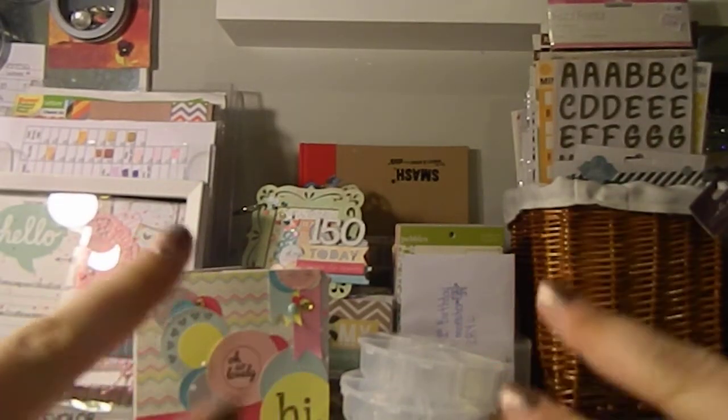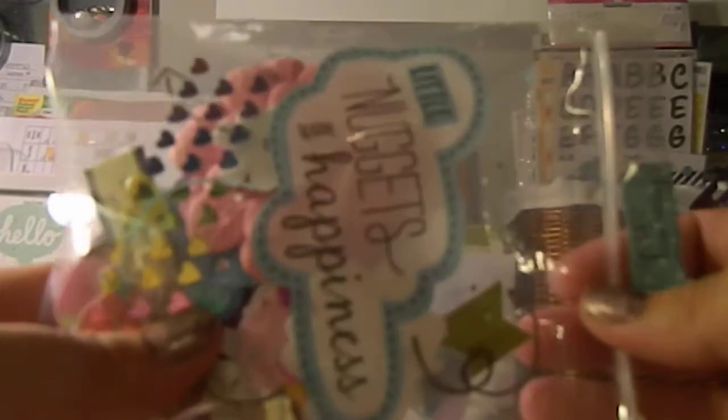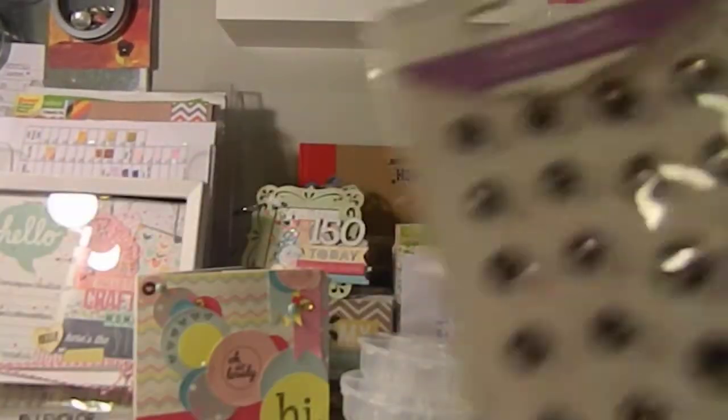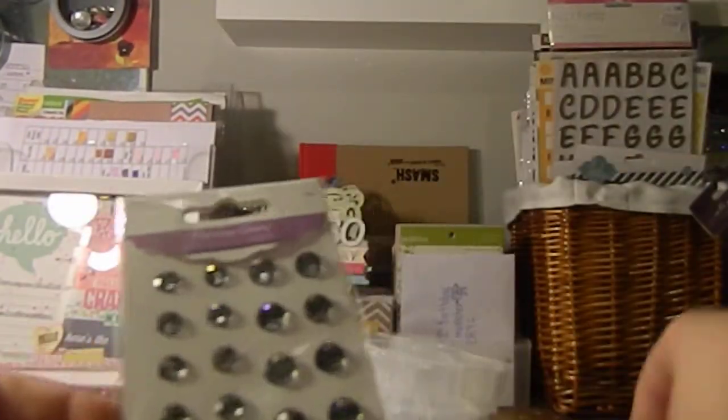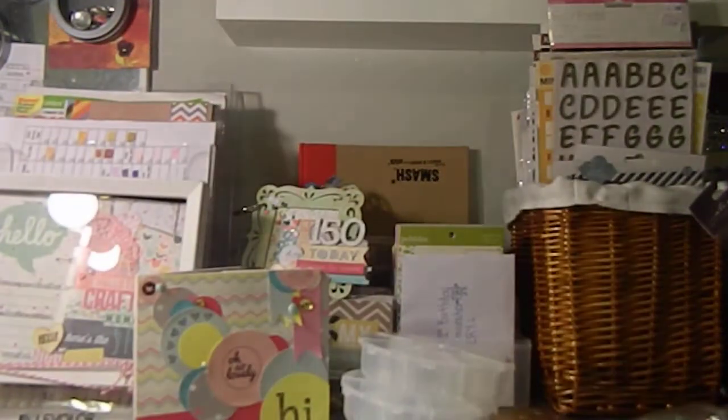Hey guys, I'm on part two. I'm so sorry, I'm not going to go through the whole bag on video because it might take a while, but it's filled with lots of goodies, stickers and embellishments and flowers. So thank you so much. There's another one. I don't know if you've seen previously, there's these three stacks that she gave me as well. Love, love, love. Thank you so much.